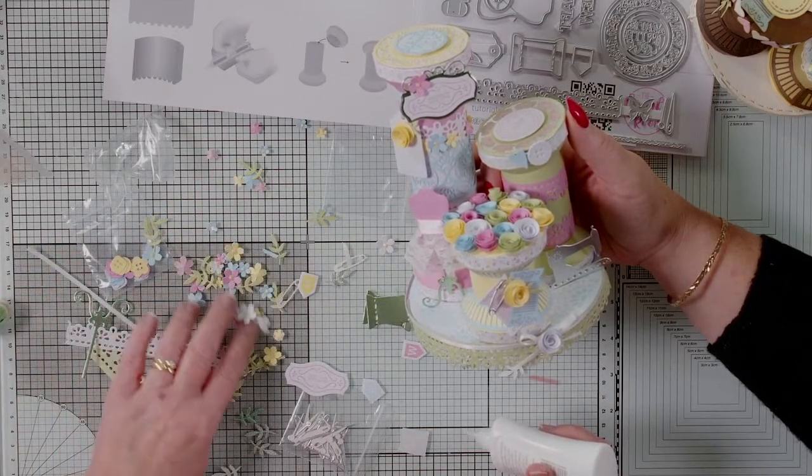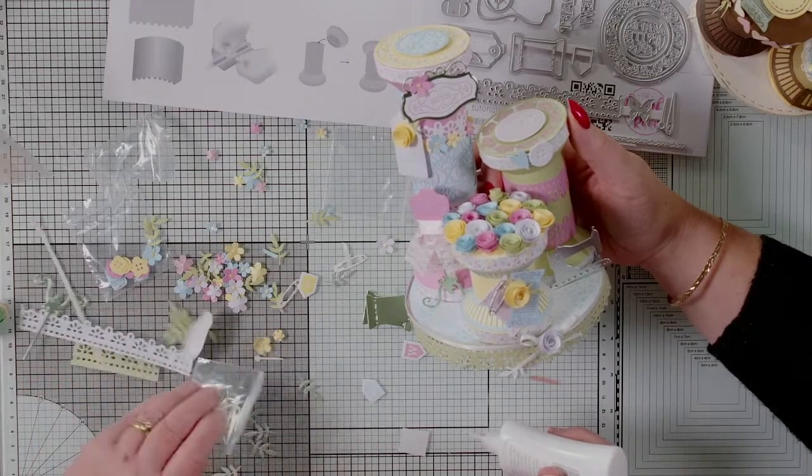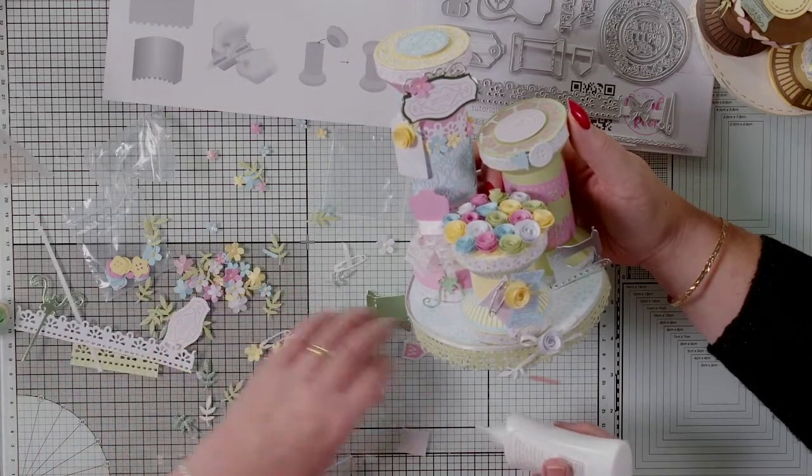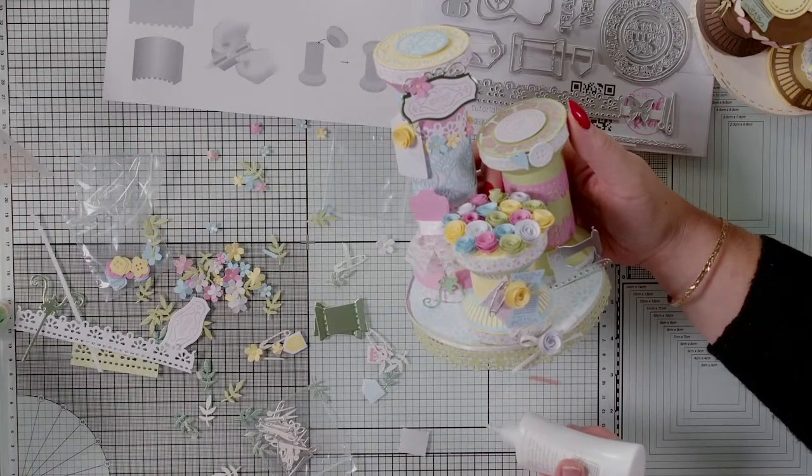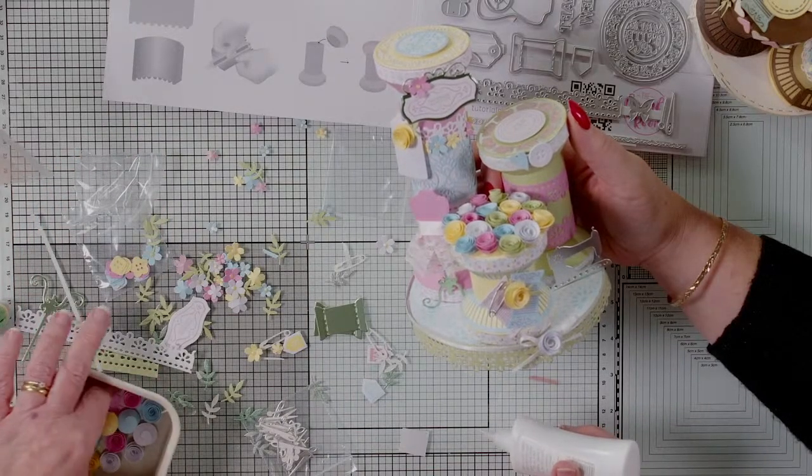Oh, Jane says this kit reminds her of her mom. Her mom was a great sewer, and this reminds her of memories of crafting with her mom. Oh, Jane, that's lovely.